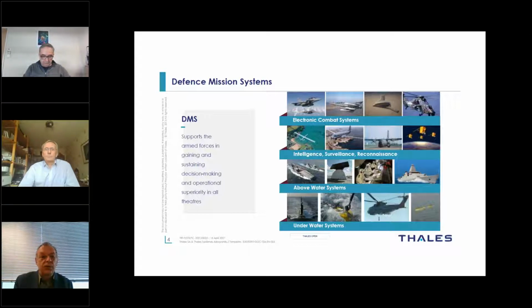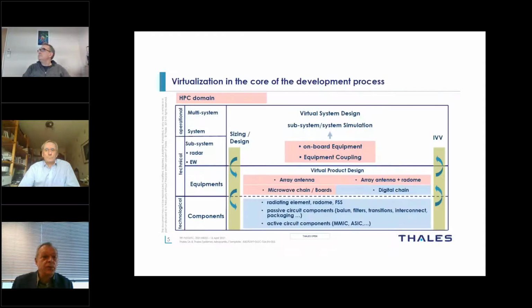Of course, in all these lines, in hardware development for all these applications, we use simulation and modeling, both in the design phase, but also in the integration, verification, and validation phase, and also to understand sometimes what happens in flight tests. So virtualization is of course part of the development. In fact, we develop a hardware digital twin of what we are developing. Even if the term digital twin is sometimes understood differently, in any case, it's a virtual mockup.